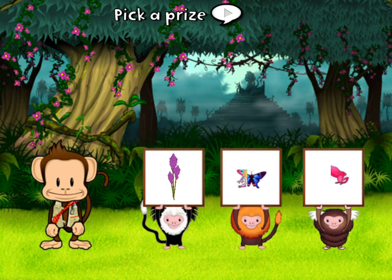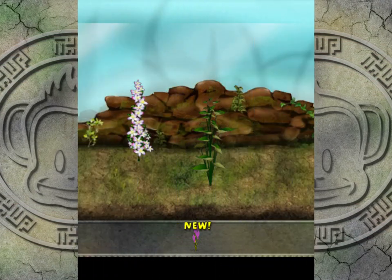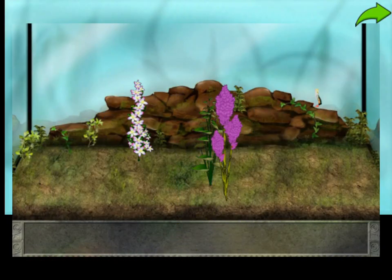Pick a prize for your terrarium. Add things to your terrarium by dragging them from the tray.